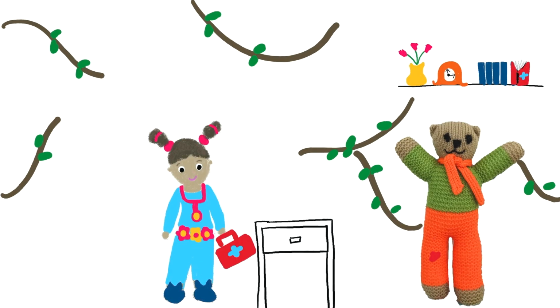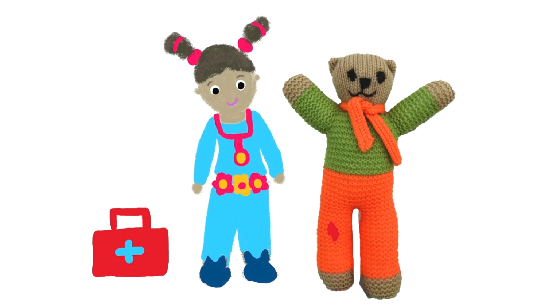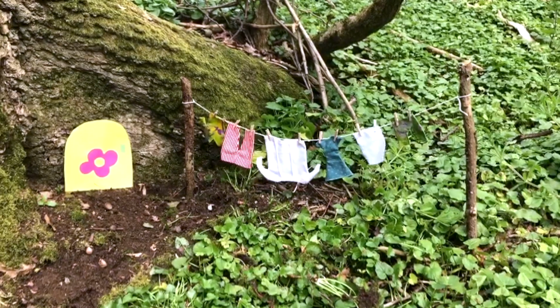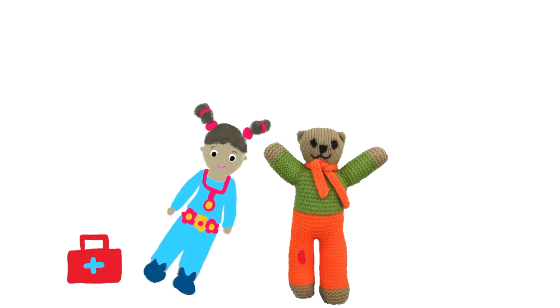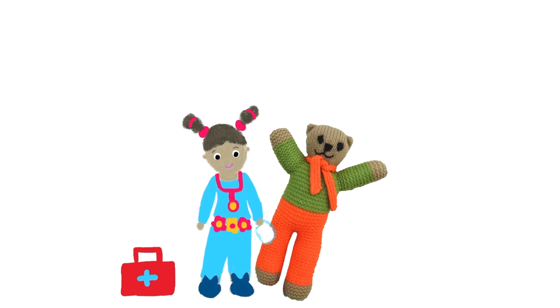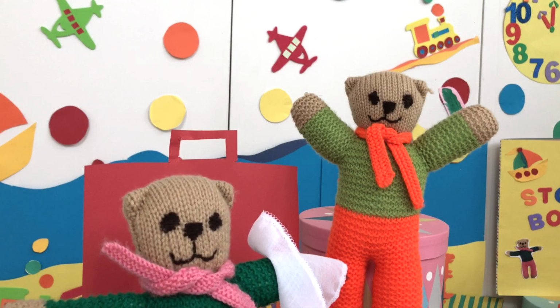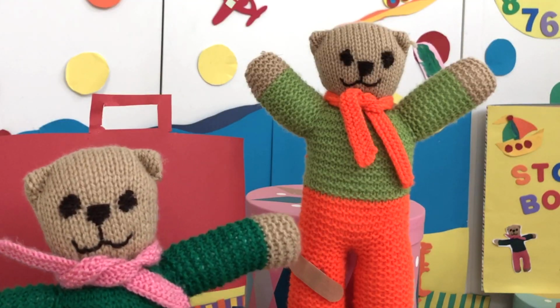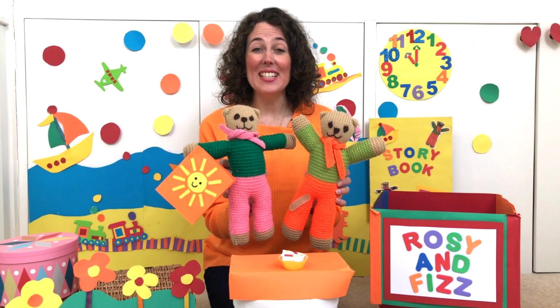Dr. Dolly fetched her doctor's bag. Inside was a jar of pink ointment, a thermometer, bandages and some plasters. "We'll have you as good as new in no time," said Dr. Dolly. "Show me your knee, yes I see, washed with soap as clean as can be. Let's pat it dry, soft and slow. Plaster on, you're ready to go." "Thank you," said Rosy and Fizz.